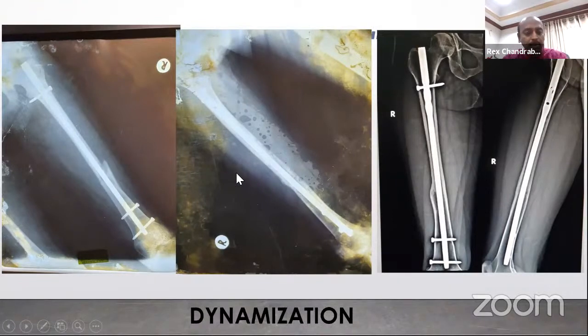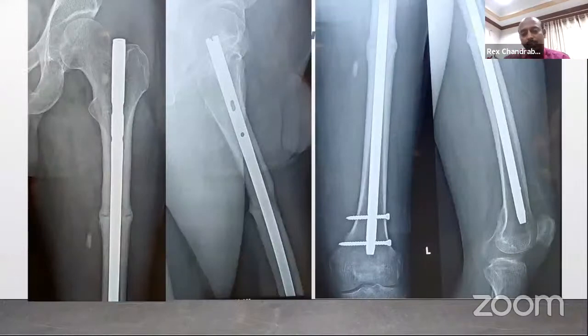Being a good contact of the fragments here, because I use only dynamic locking, this acts like a load sharing device from day one. And with partial weight bearing, once the initial callus forms in 6 weeks' time, this can even go for more and more compression if it wants to, and it solidly heals. Within 6 months, you have a solid callus. So the fracture healing will be quicker if you understand the principle of how you want to work.